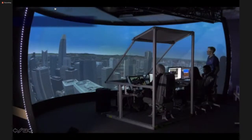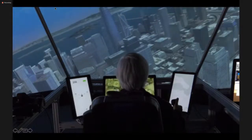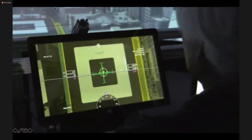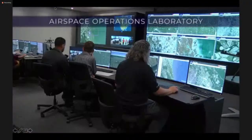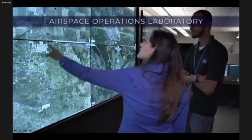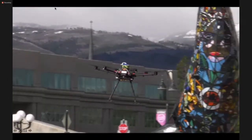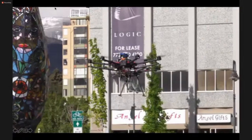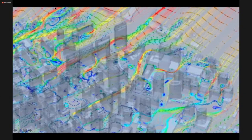The Accelerate facility, which uses an immersive cockpit with realistic visual databases, allows pilots to test and modify vehicle controls and displays to optimize capabilities. The Airspace Operations Lab, using the NASA-developed UAS Traffic Management Platform, or UTM, provides a framework to study urban airspace and fleet operations at varying levels of autonomy. Computational fluid dynamics data can be integrated into simulations to understand impacts of local wind fields in complex environments.